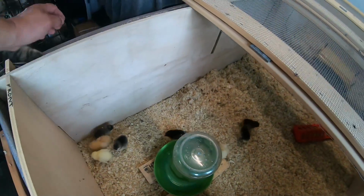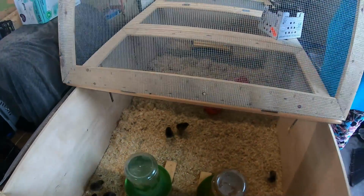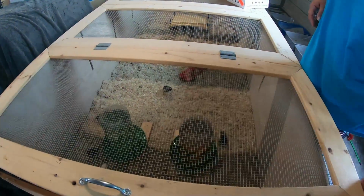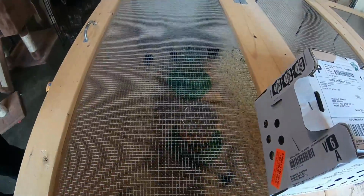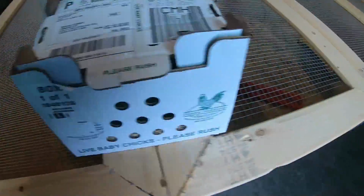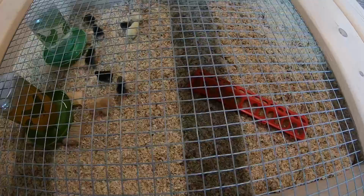All I can say is that we need to get them different waters, because they could drown in those. Yes, it's very possible. Big time. So they're in their new home for right now. We're going to get smaller waters because these are pretty big waters. Hopefully they'll find their way over here where the food is. I'm sure they'll start looking. They're very active, which is really good.